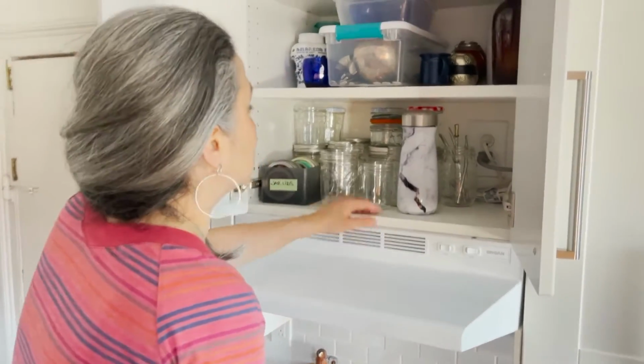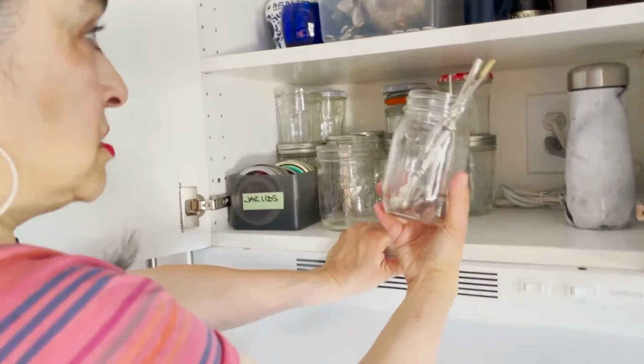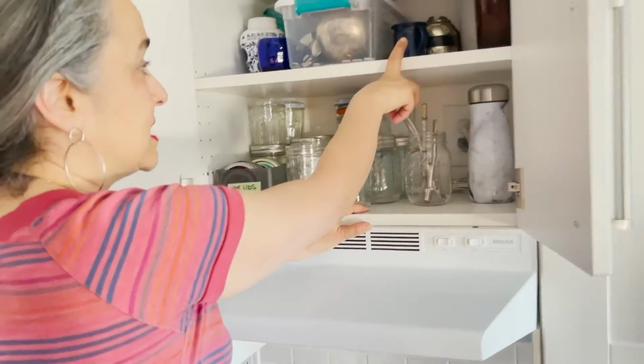And then, if you can see in the back, I have more of my straws for my mates. I have all my mates in here.